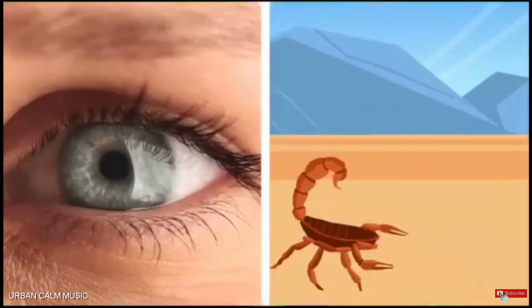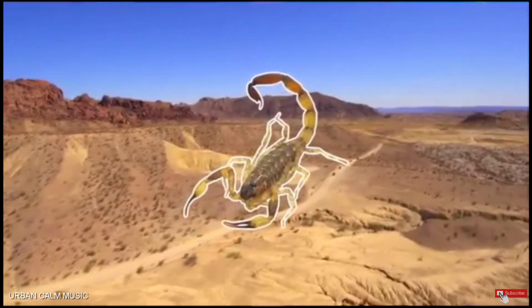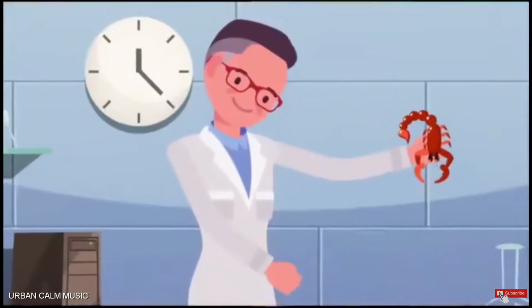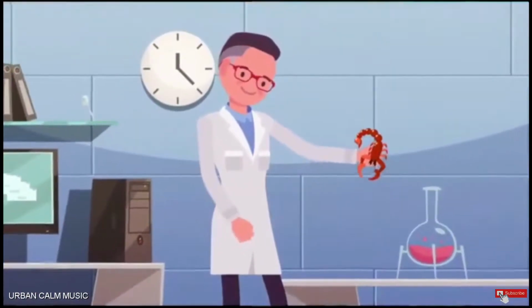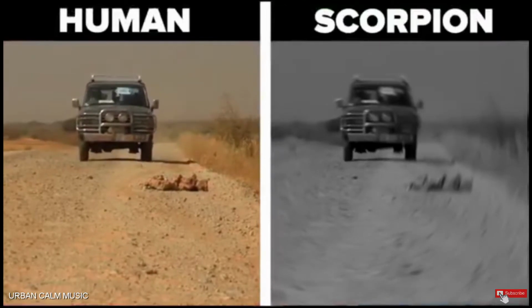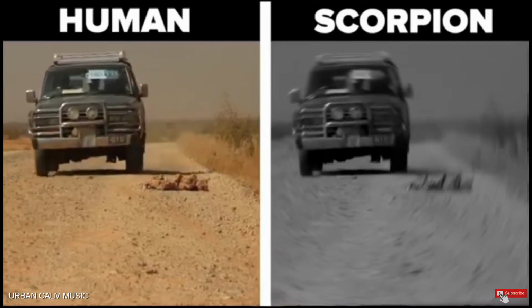Scorpions. Human and scorpion eyes could not be more different. Scorpions' bodies are studded with eyes. They have sometimes as many as 12. And in some rare cases, scientists have found even more than that. A scorpion's exoskeleton acts as one gigantic light receptor. They also have a full-body proto-eye that detects shadows cast by moonlight and starlight.